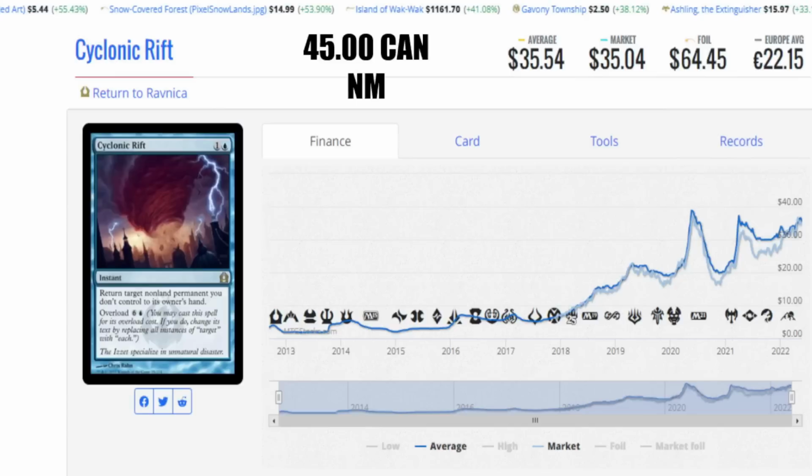All right, next card up is going to be Cyclonic Rift. I think this one is scheduled for a reprint. I'm expecting this card to come back around, possibly in Double Masters 2022. I just have a feeling cards like this need to come back around sooner rather than later.